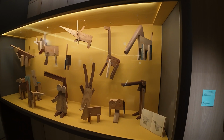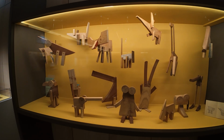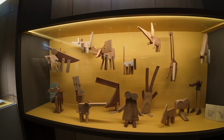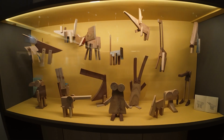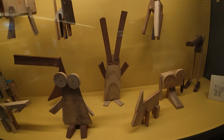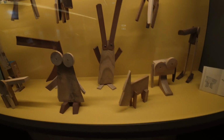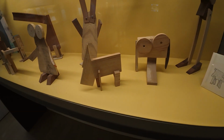Now, these are different types of animals, and apparently these have just been made from the odd offcuts of wood, which is great, but I wouldn't have expected to see them in the Design Museum. Anyway, there you go. I'm guessing that's probably an owl of some kind. That's probably a rabbit behind. That's, well, triangular headed thing.